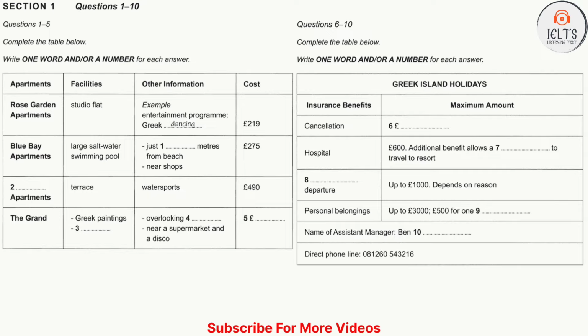I can't read my own writing. Something to do with sunshine, is it? I think you meant the Sunshade Apartments. They're on a mountainside. Any special features? Yes, each room has its own sun terrace, and there are shared barbecue facilities. Ooh, sounds lovely. Yes, it is rather well equipped.